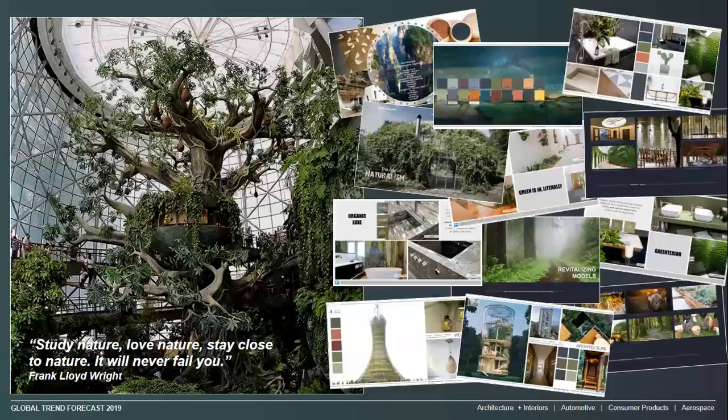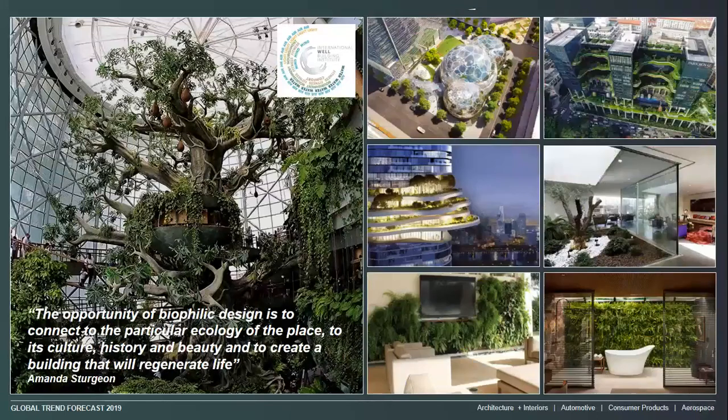I really love this quote by Frank Lloyd Wright. He says, study nature, love nature, stay close to nature. It will never fail you. He also said he believed in God, only he spelled it nature. So if you're familiar with his work and his organic architecture, you know what a big influence that was on him. So these are just some examples over the past few years of how biophilia has been utilized in style and design, and this particular slide shows even more moving forward.